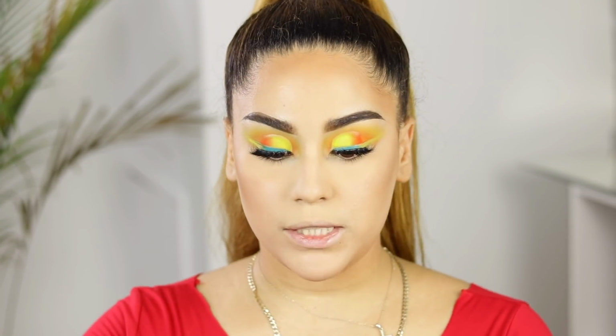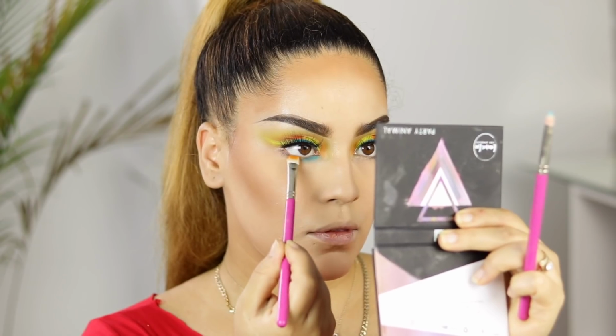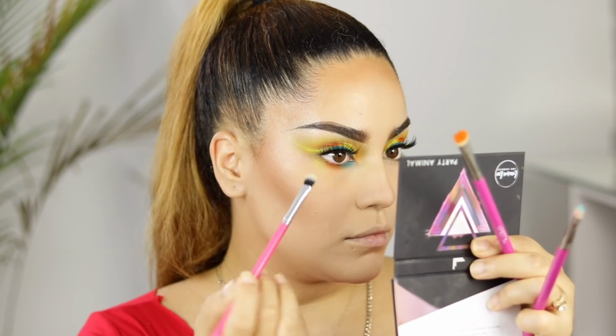Okay, my loves, we are almost done. Let's go ahead and finish the eyes. I really want to apply blue, but I don't know. Let's see if I don't mess this up. And I think I'm gonna apply the 3 different colors. Let's see how that goes. Now I'm gonna apply the orange.